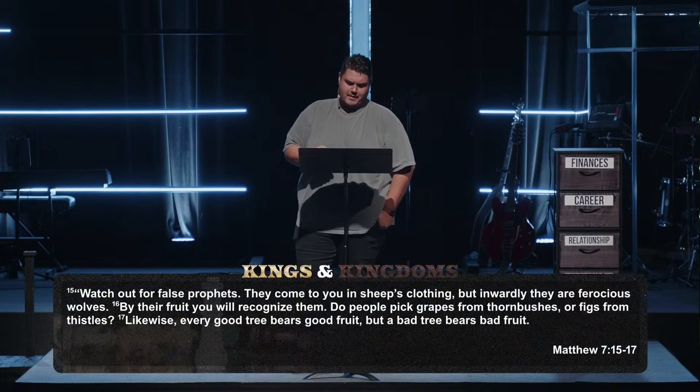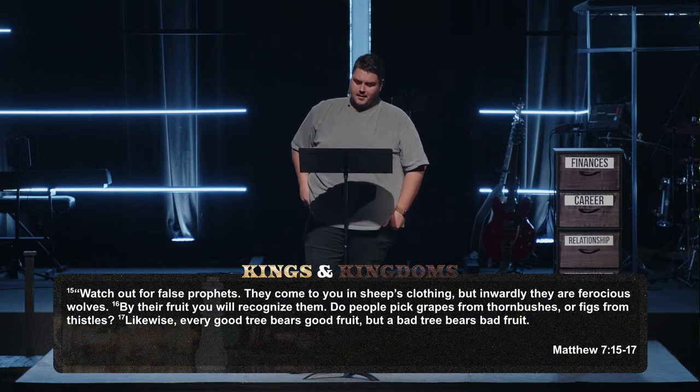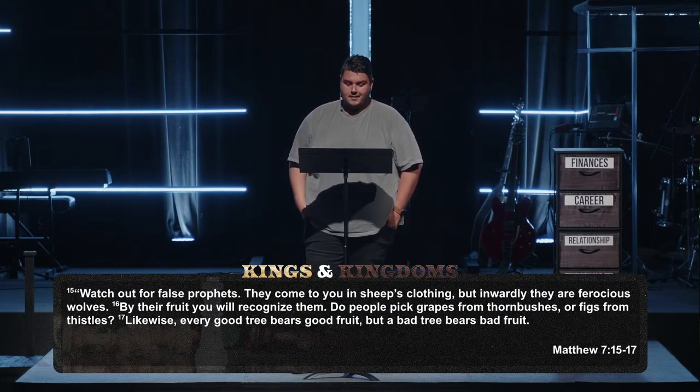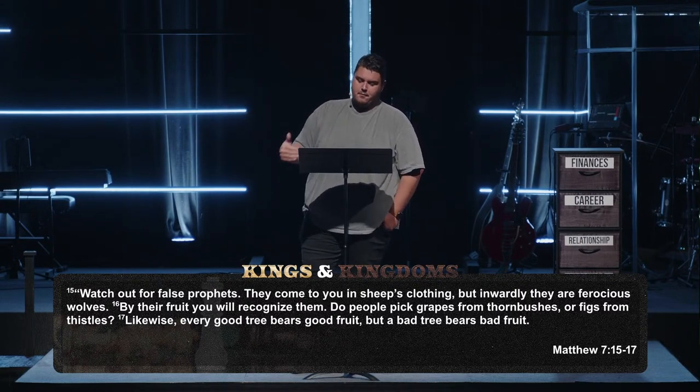Jesus actually talked about this in Matthew 7, 15 through 17. He says, "Watch out for false prophets. They come to you in sheep's clothing, but inwardly they are ferocious wolves. By their fruit, you will recognize them. Do people pick grapes from thorn bushes or figs from thistles? Likewise, every good tree bears good fruit, but a bad tree bears bad fruit."